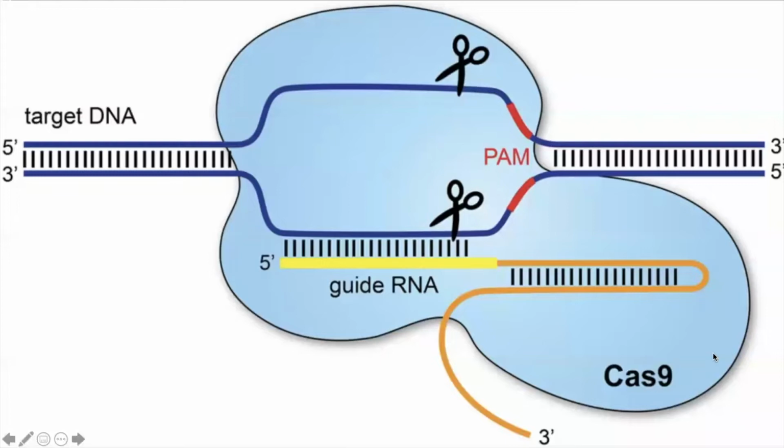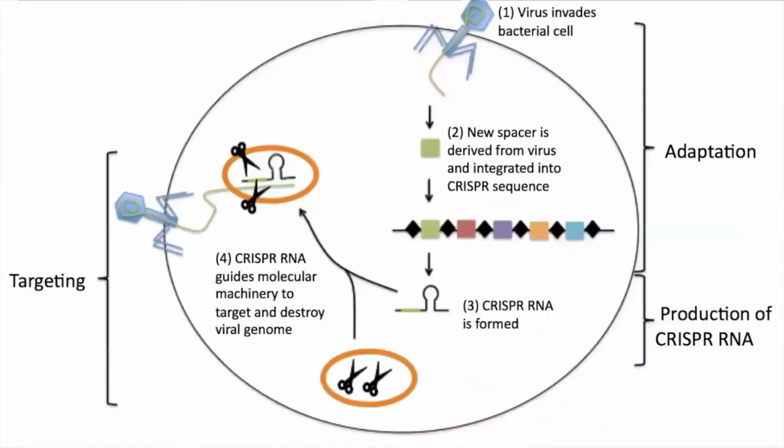This region of the bacterial DNA is converted into a piece of RNA called the guide RNA, which is combined with the Cas9 protein. Cas9 is a DNA scissor and can cut DNA. The guide RNA leads the Cas9 protein to another copy of the viral DNA inside the bacteria.